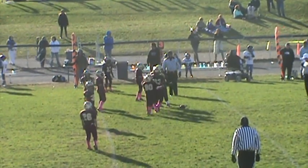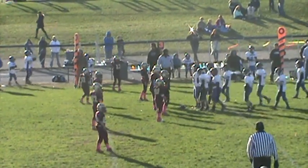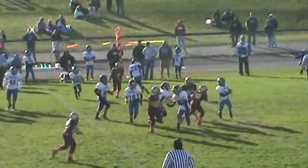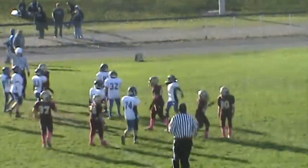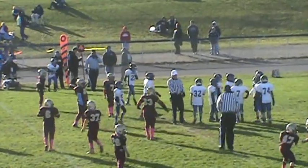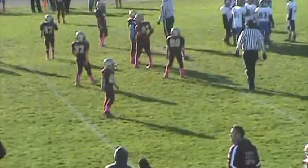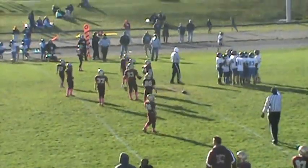Number 64, Jesse Martinez with the initial contact and tackle. By him in the open field. And that is a 7-yard loss for Palmerton. Those are the ball just touching their own 40, 4th and 11.